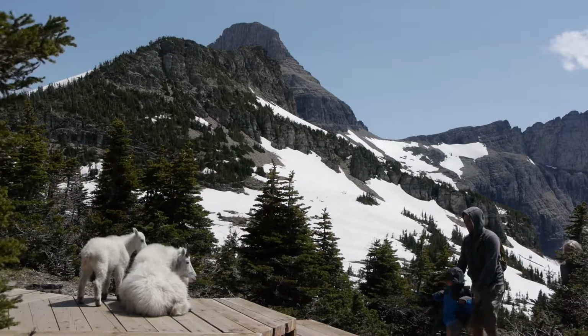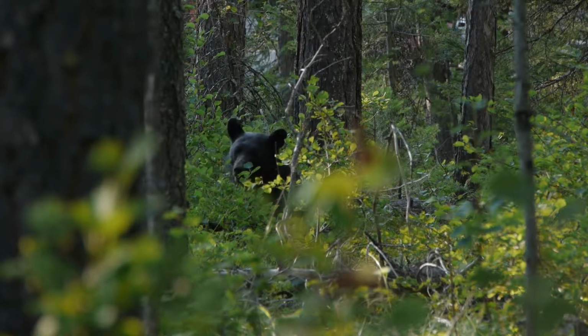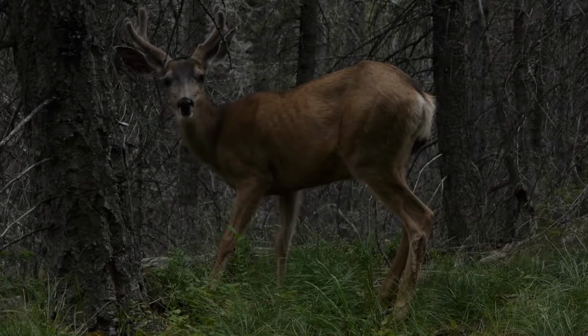Here in Glacier National Park, we are fortunate to be surrounded by such amazing wildlife. And if you happen to have the opportunity to see wildlife, especially while hiking on a trail, make sure to give them the right of way. And also, remember never to feed wildlife in the park. We want to keep our wildlife wild.